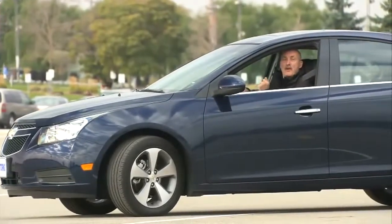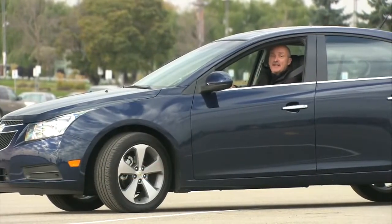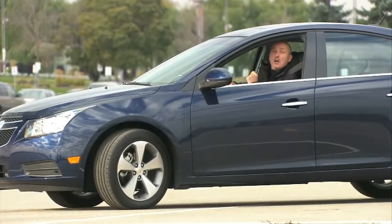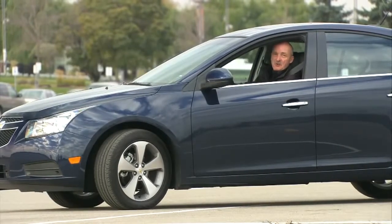Not so long ago, it was very difficult to put General Motors and leading edge in the same sentence. That, however, has been changing of late. There's a 638 horsepower Corvette, a very good dual-mode hybrid system, and of course the Chevrolet Volts on the horizon. On this edition of Test Drive, the Chevrolet Cruze.